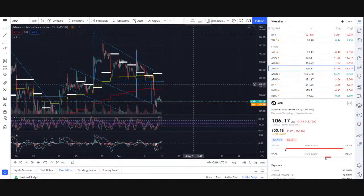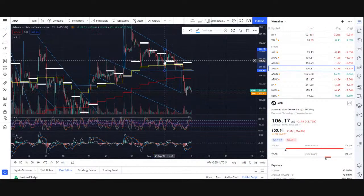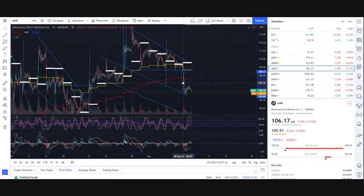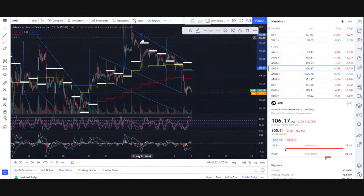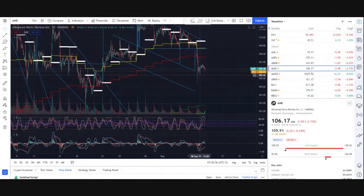AMD. So I showed you guys, here was a wedge, right? And if this wedge failed, the immediate drop down would have been to right where it's at. And it has the potential to keep going lower. Okay.